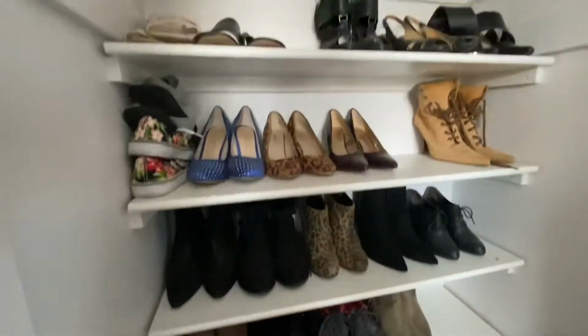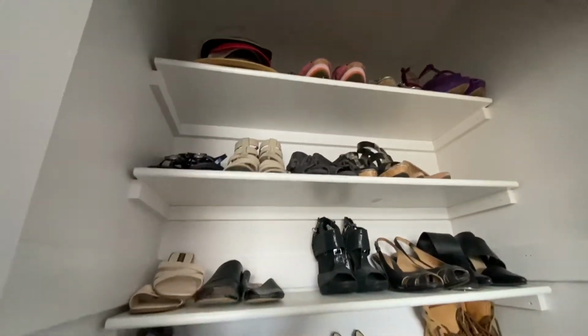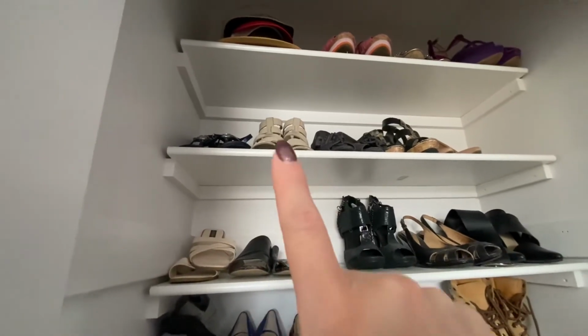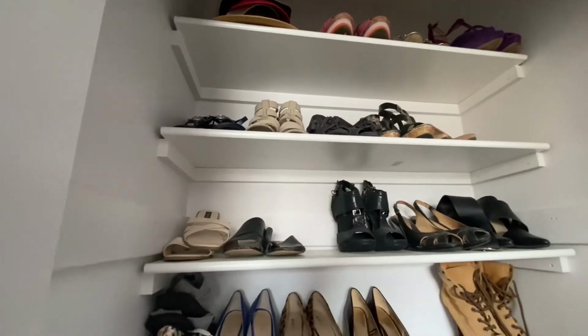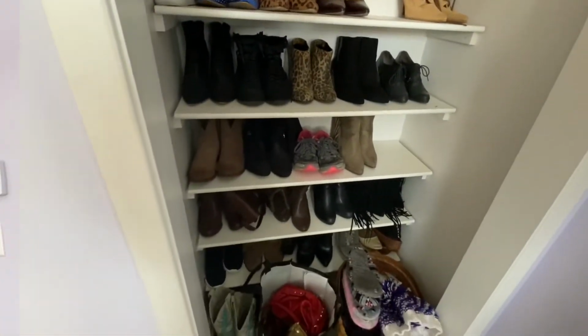I think that's it for shoes for now. I have a couple of pairs, this pair of sandals and this pair of slides. This will probably be my last summer to wear those because they're starting to look a little sad. But otherwise, I think we're in pretty good shape.